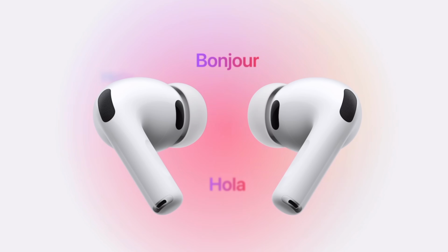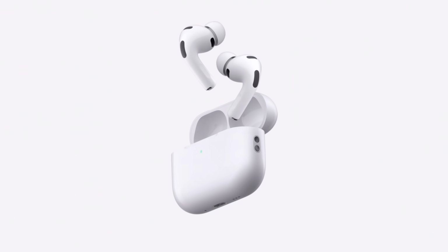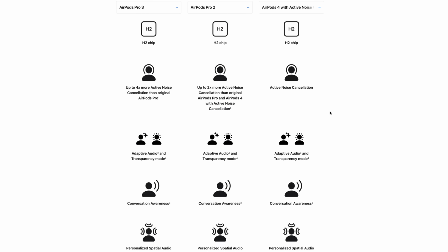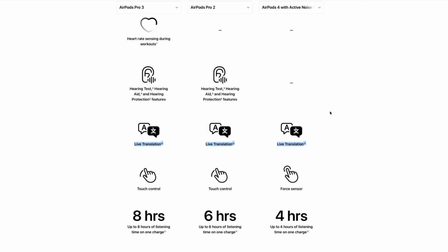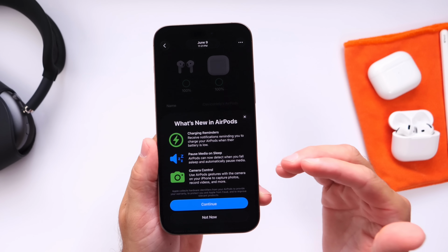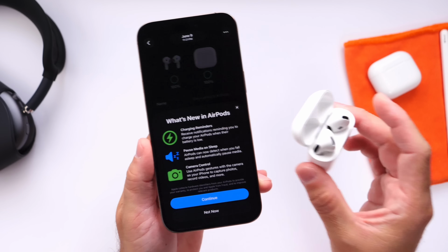Now, last but not least, I want to talk about live translation. This is a new feature that Apple showed off at their AirPods Pro 3rd generation announcement, but this feature is not only exclusive to AirPods Pro 3. However, this feature is available on AirPods 4 with active noise cancellation, AirPods Pro 2, and AirPods Pro 3rd generation, of course. So yeah, these are going to be 7 new features and changes available within AirPods for iOS 26 and the latest AirPods firmware update.